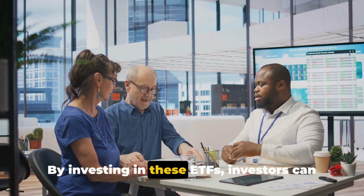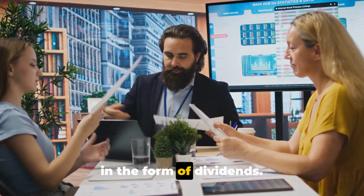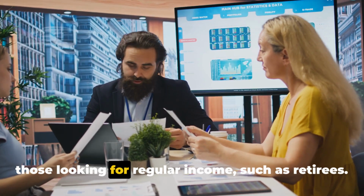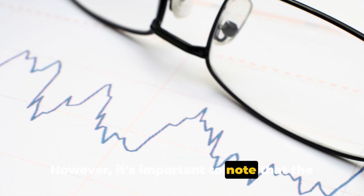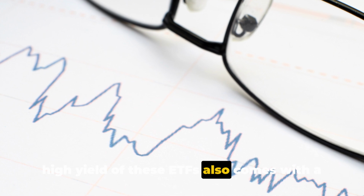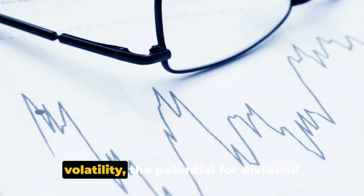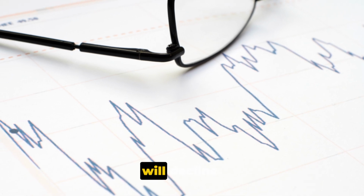By investing in these ETFs, investors can potentially earn a steady stream of income in the form of dividends. This can be particularly appealing to those looking for regular income, such as retirees. However, it's important to note that the high yield of these ETFs also comes with a higher level of risk. These risks can include market volatility, the potential for dividend cuts, and the risk that the stock's price will decline.